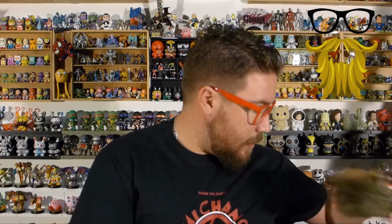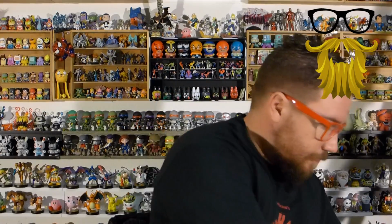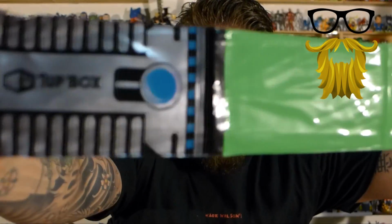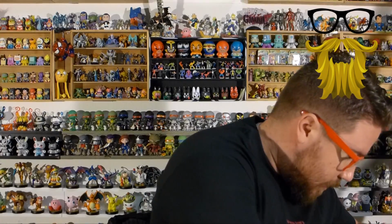So I'm guessing we're also going to see a lot of Star Wars stuff this month, as we did last month, so just be prepared for that. Next, we got, okay, so this is not branded, but this looks like an inflatable lightsaber from 1UP Box. They got their logo on it and everything, so looks like a blow-up lightsaber. Alright, that works. That's something we definitely have not seen this month. Okay, blow-up lightsaber. If you have the energy to blow that up, more power to you.